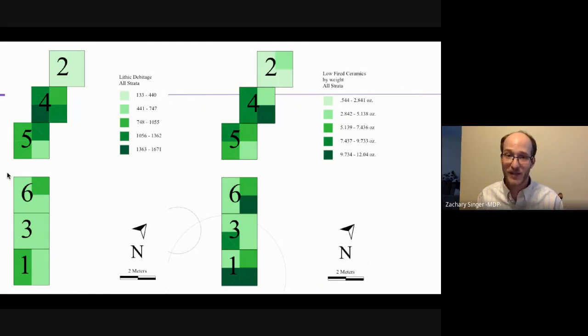Looking at the low-fired ceramics to see different patterning, they don't cluster exactly the same as the lithics. So the low-fired ceramics, you can see there is a hotspot where units 4 and 5 are located, but also in unit 6, and then another one in unit 1. So it looks like the distribution of pre-contact pottery fragments doesn't entirely mirror the lithic debitage. And that would make sense, as we'll see when we look at the diagnostic artifacts, but Pindell Bluff was occupied probably for 13,000 years, whereas low-fired ceramics are made for the last 3,000 years. And so this lithic debitage might have 13,000 years of patterning in it, whereas the low-fired ceramics is probably within the last 3,000 years of patterning.